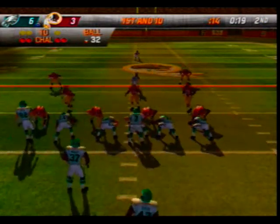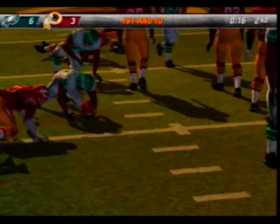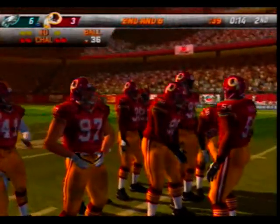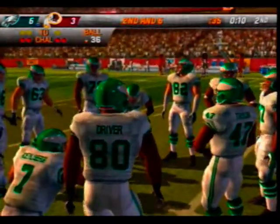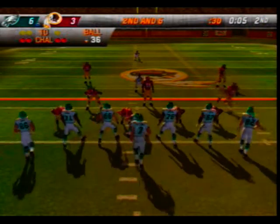First and 10. The Redskins line up in a 4-3. Gregg is there on the stop at the 36-yard line. A tough running game will make your passing attack even more effective. Second and 6. Ball on the 36-yard line.